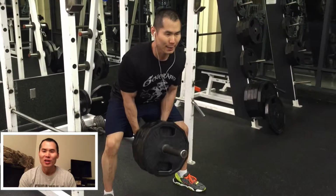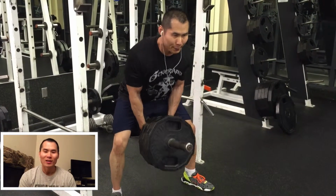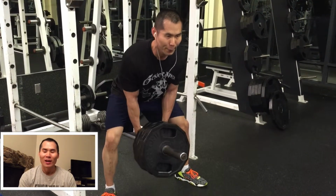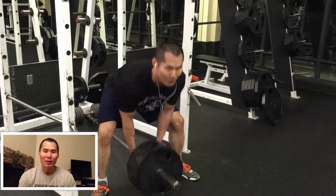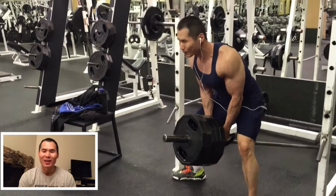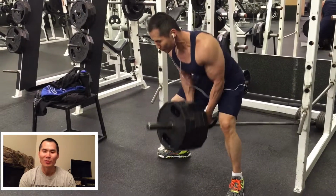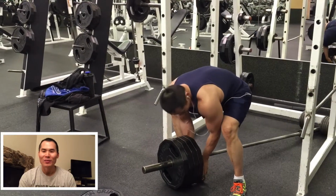And then I move into T-bar rows. This is another exercise that I really enjoy doing, just because this is something that really helps out with, I feel, the thickness or the width of the back. I don't have one at the gym, so I have to kind of makeshift it, as you can see, in the squat rack. Don't hate me. There's nobody in the gym that early, so it's not a big deal for me to take over that area.